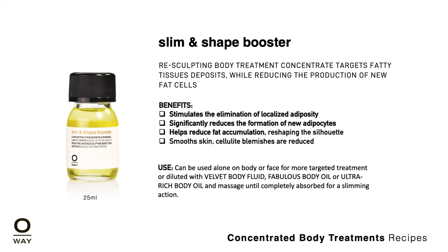So you can use it for arms, legs, or hips, anywhere. If you wanted to sell this individually, this is great just out of the shower, just to rub on certain body parts wherever you're feeling concerned with stretch mark areas. It helps to just eliminate that.